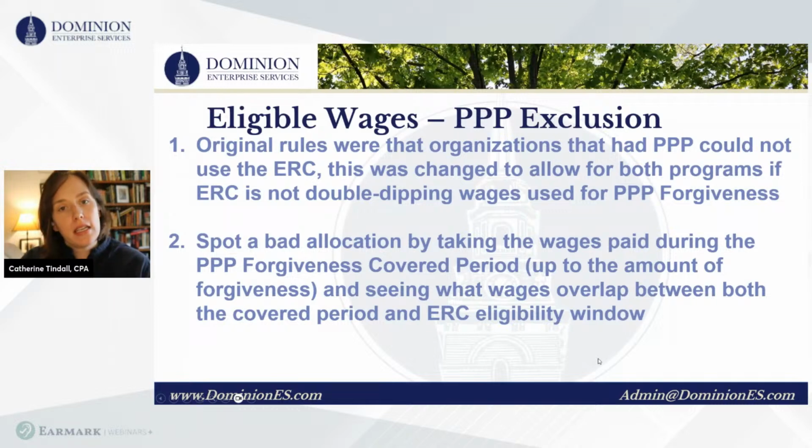The next piece that I see get screwed up a lot is the PPP exclusion. So the original rules for the ERC program were that you could not do both programs at the same time. They realized that they were basically just making the ERC so nobody was going to do it because PPP was better. And so they changed it after the fact to say, well, you can do both programs. We just want you to do a complex accounting allocation to make sure you're not double dipping on the wages. If we paid you for PPP, we're not going to pay you again on those same wages for ERC. Fair enough. But you have to calculate that and make sure you're doing it right.